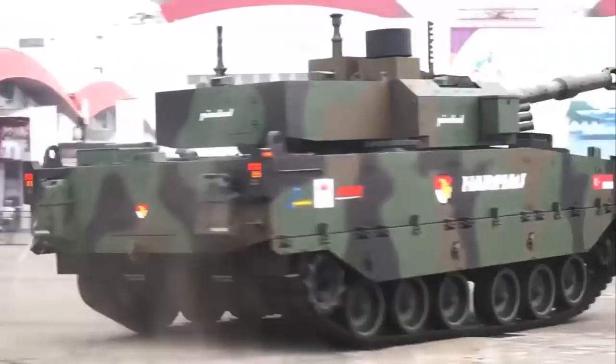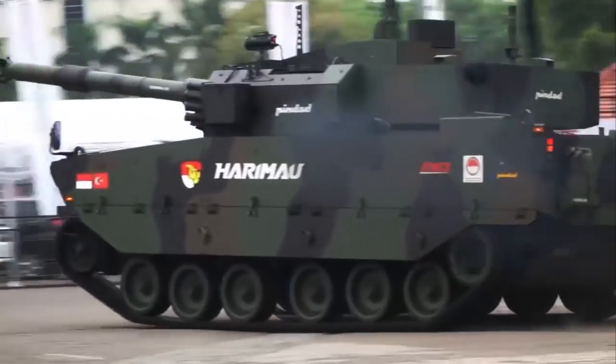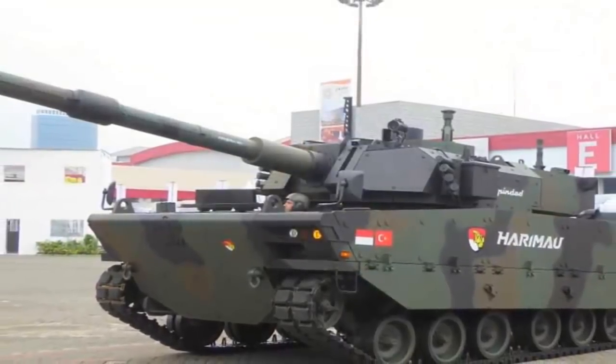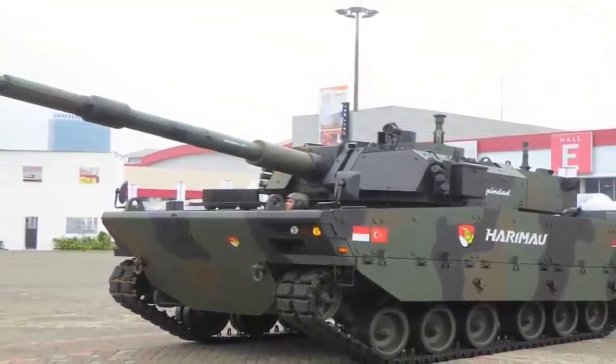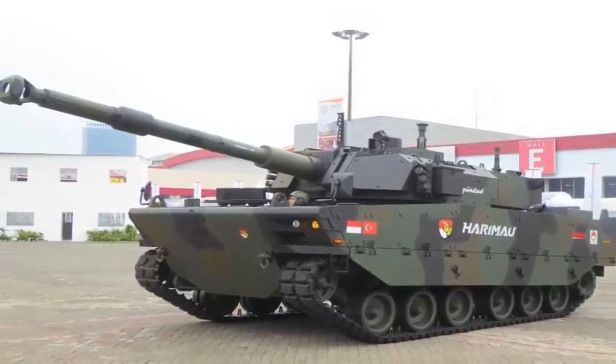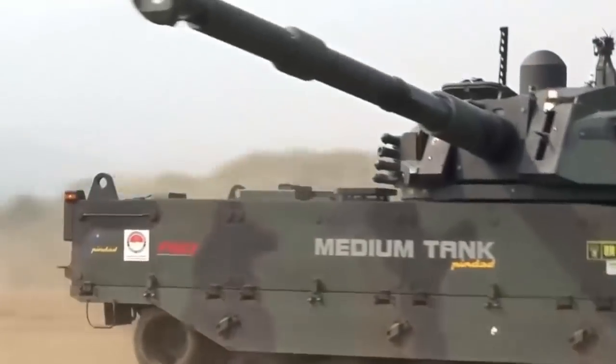Philippine Army received bids for the purchase of tank combat vehicles from several countries. But there are two tank offers that are the strongest candidates for the Philippine Army. Namely the Tiger medium tank made in Indonesia and K21 from South Korea. Let's get to know the two types of tanks in detail specifications.